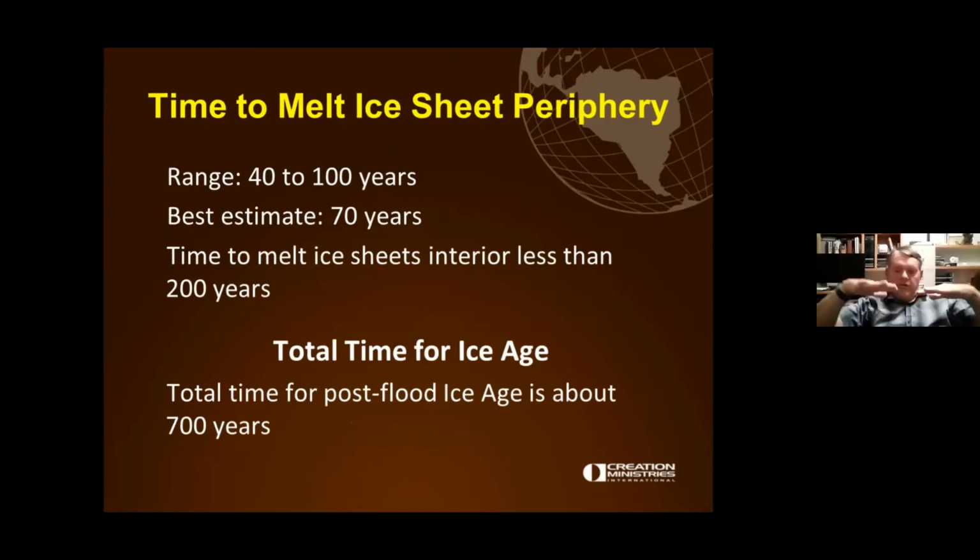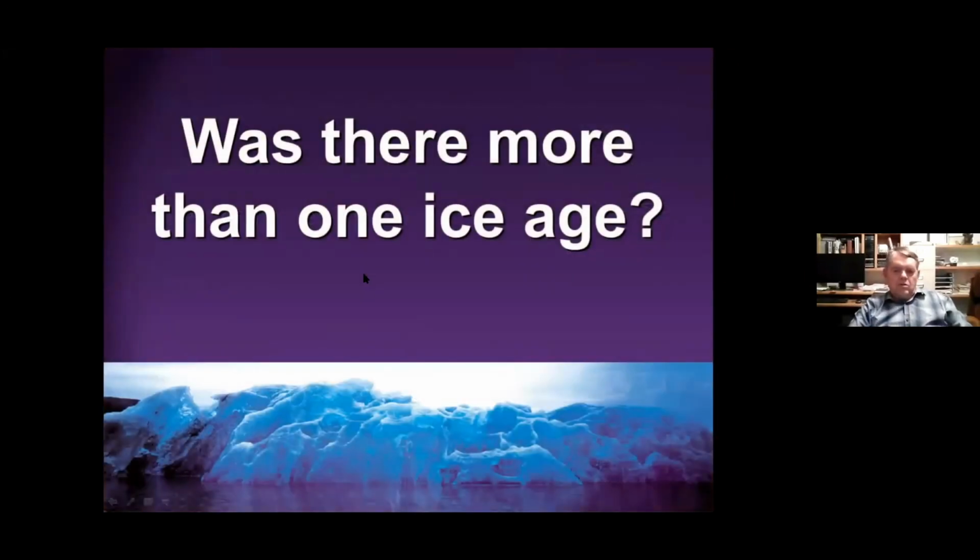It was thinner at the edge. And so 70 years for the edge, 200 years for the interior, total time for the ice age is 700 years. So this is an example where we use biblical variables, hold fast to the Bible, and use different variables. We get 700 years for one ice age. We don't need 100,000 years. We don't need 40,000 years. That's a secular idea of the stretched out time scale. So that's generally how the ice sheet works.